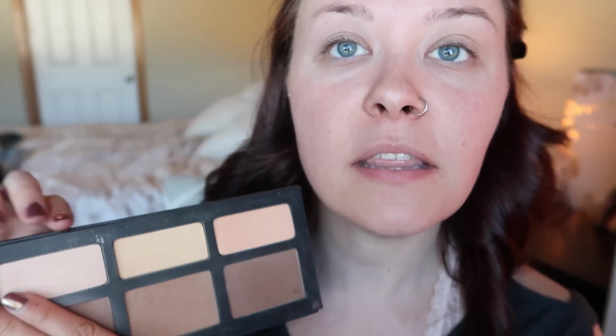Eye primer is done. I am gonna go into my Kat Von D Shade and Light palette, and I have been using this shade right here, the most light shade in the palette, to set from the crease up so that blending is a little bit easier. It's kind of the perfect shade for my skin. It just really matches quite well, and I get use out of this product in the Kat Von D Shade and Light palette because normally I never used this shade in there. It just kind of sat there dormant, so I'm excited to finally be getting some more use out of this palette.